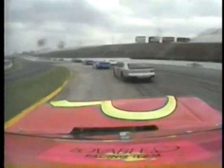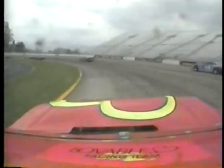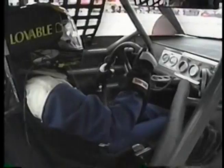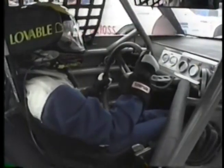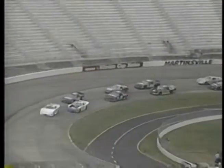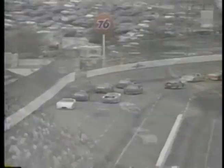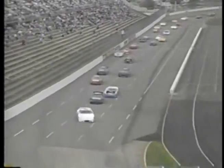And here's Tammy Jo's roof cam as she gets through in the lovable Chevrolet. Now, she got by on the inside, and Rick Crawford, the point leader, just did get by on the outside. We're getting set for a restart, riding along with Tammy Jo Kirk, and Shane Hall will lead them down out of turn 4. Lap 146, 54 to go. 4 laps on that caution flag.